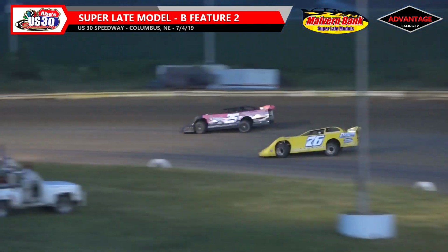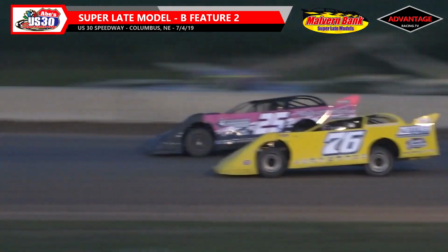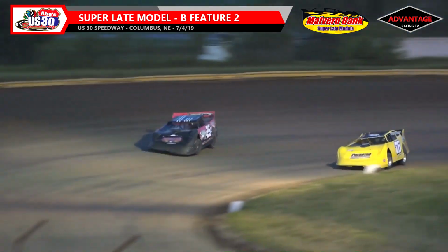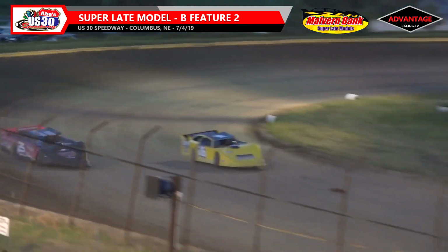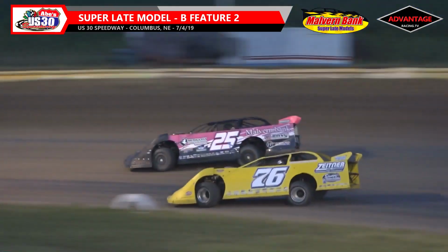If this is a precursor for the main event, we might have the Race of the Year nominee right here. Zeitner looking to the inside with 2 to go, this time at the line. Sukup your leader. The battle for second rages on between Zeitner and Perdue, the front row starters. Then it's Brandon Lewis running in that 4th spot. Albert Sack running 5th.